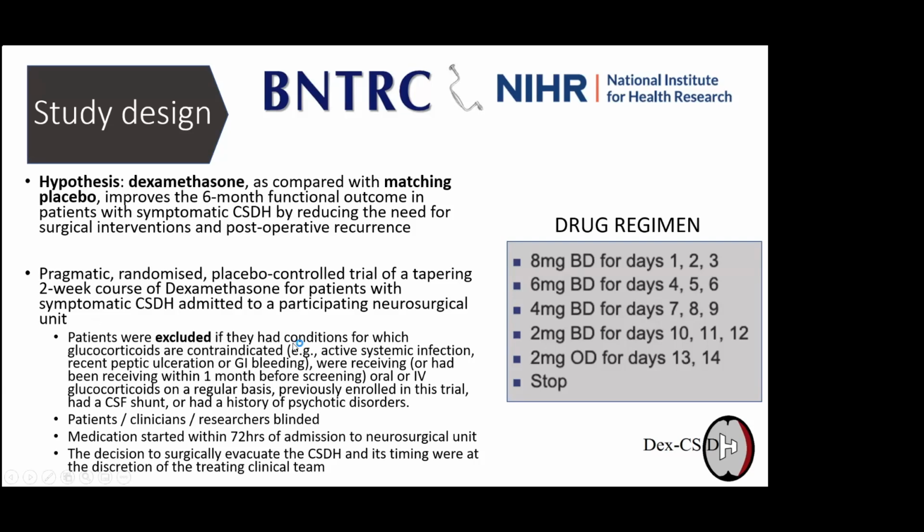Patients were excluded if they had conditions for which glucocorticoids were contraindicated, so infections, GI bleed, peptic ulcers. And as I said, the patients, the clinicians, and the researchers were all blinded. The medication was started within 72 hours of admission to the neurosurgical unit. The reason we said 72 hours is simply to try and accommodate all the processes to get somebody into the randomized trial.